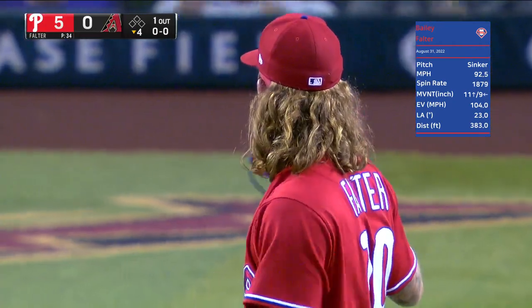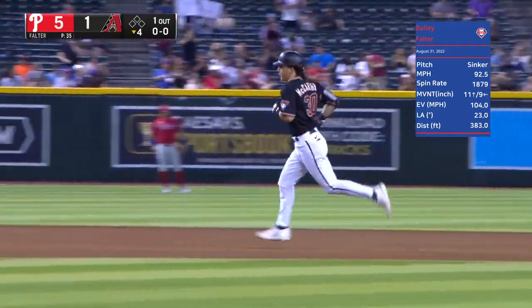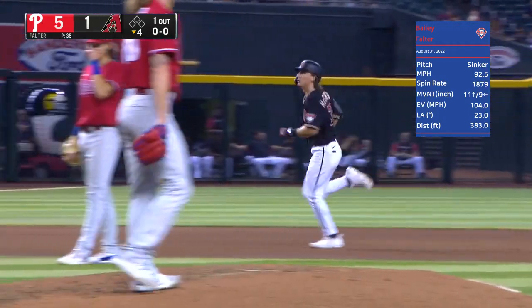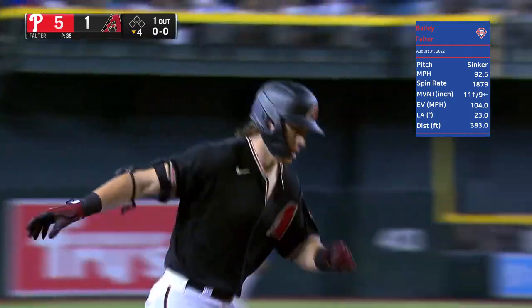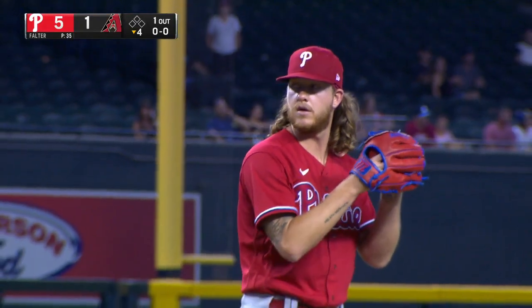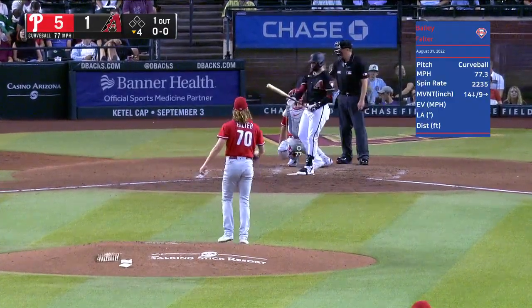no-hitter for Bailey Falter. Jake McCarthy, a solo home run. It's the first hit of the night. And it's now a 5-1 game. It's his 6th home run. Series. So it's a 5-1 game. And Rivera, a swing and a miss.